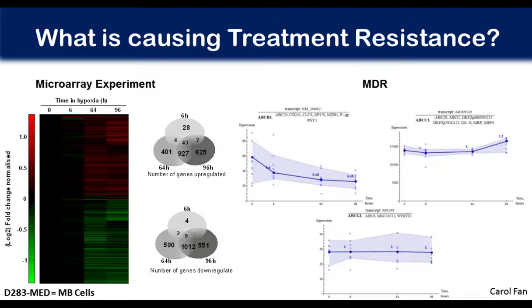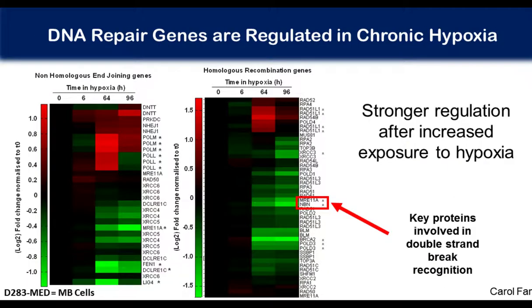So this made us think, okay, as treatment causes DNA damage, maybe something's going on with the DNA repair mechanisms. So we specifically took the expression profiles for a number of DNA repair pathways. So for example, the non-homologous end joining pathway and homologous recombination repair. Both of these repair pathways are involved in the repair of double-strand breaks. The non-homologous end joining is primarily in G0 and G1, whereas the homologous recombination is in S phase and G2, when there's a homologous DNA strand available. So we looked at the expression and we found that a lot of the genes were strongly regulated at later time points in hypoxia, so more chronic environments.